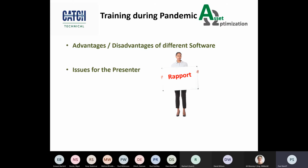Firstly, issues for the presenter. For the presenter, there's no real way of seeing his students' faces. That makes it difficult to have some rapport with his audience. It's a bit like today's webinar, really. For this reason, it's important that the number of people being trained is reduced to a smaller number, and this becomes even more important if the training being delivered is interactive. Obviously, one-to-one tuition is best, but our tutors have found that they can cope with training up to 4 people.